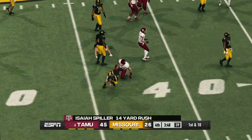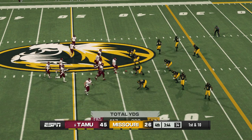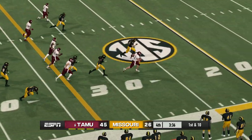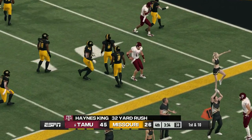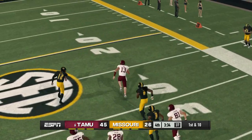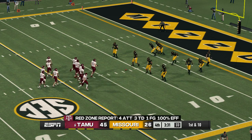Brought down at the 44. From the 44-yard line. First down. He's at the 30. He's at the 20. He's finally tackled at the 11-yard line. That makes it first and 10. Let's see now how the defense responds to giving up the gain on the run.